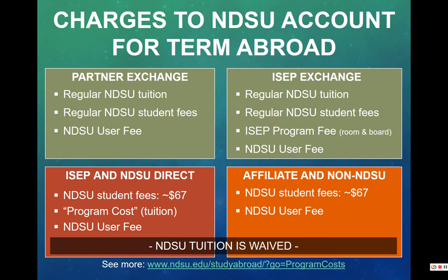there is the regular NDSU tuition and fees, and then there's a program fee that includes the room and board here, because with those programs, you're literally paying for a student that would be here in a future semester, and a student at the university that you're going to has paid for the equivalent benefits for you on the other side. And then again, the user fee. For direct programs, NDSU tuition is waived, so you only pay a small amount of student fees. A program cost that would be the tuition at that other institution, and it's whatever it literally comes through with the exchange rate. And then the user fee.